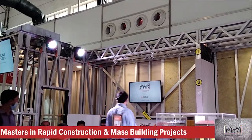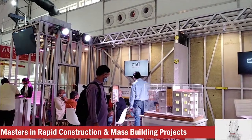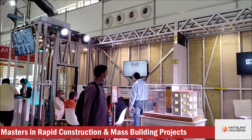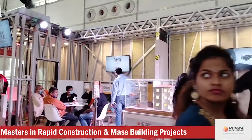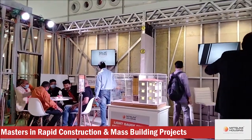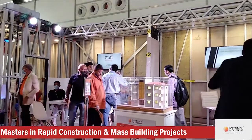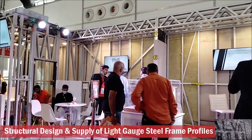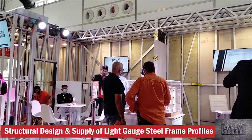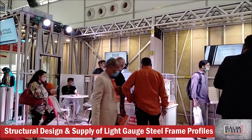Like if you look at this, we've covered the door frames, we've covered water pipe areas, we've covered WC, WB, we've covered each and every segment. We've also covered X bracings, K bracings, we've covered even small things like how a TV would be fit on our walls, a TV would be hung on our walls, etc., etc.